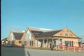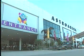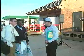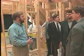The educational demonstration houses were built on the parking lot in front of the Astro Arena at the 1996 Builder Show. More than 9,000 builders enjoyed guided tours through the houses.